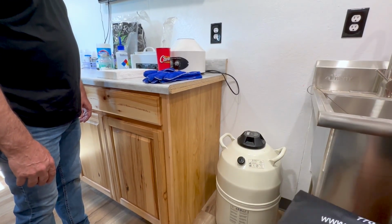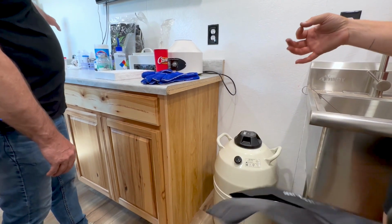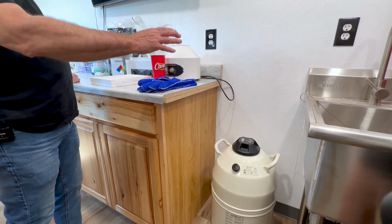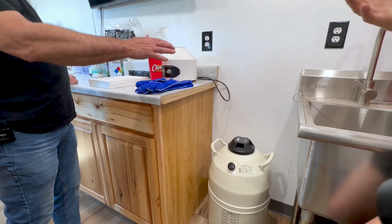So we'll take those samples, the plant samples, the root samples, and we'll dip them in there and freeze them instantly. We have a freezer back there that goes 80 below, like I said earlier.